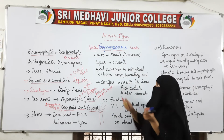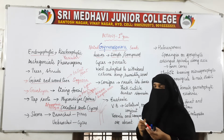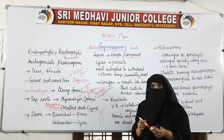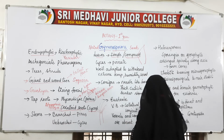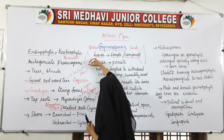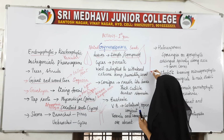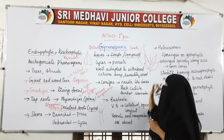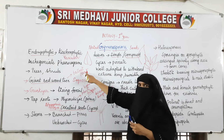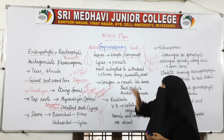Now coming to the leaves. In a few plants the leaves are simple, and in a few plants the leaves are compound. Simple means just a simple leaf without any incisions. A compound leaf is like this: on a single rachis we find leaflets. So in gymnosperms, few plants show simple leaves and few plants show compound leaves.